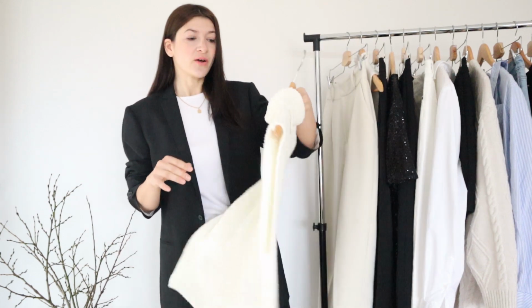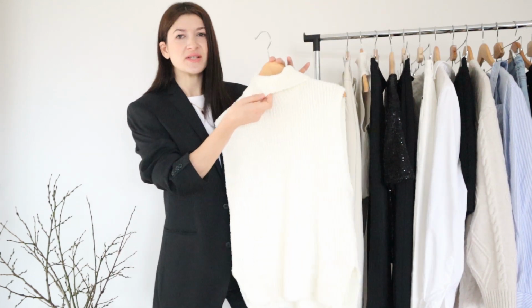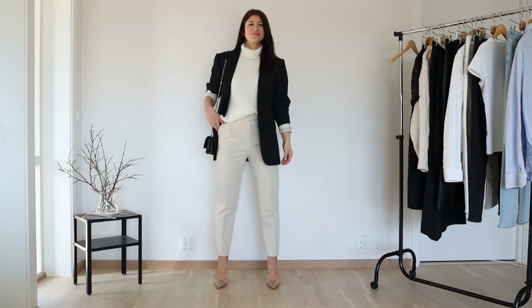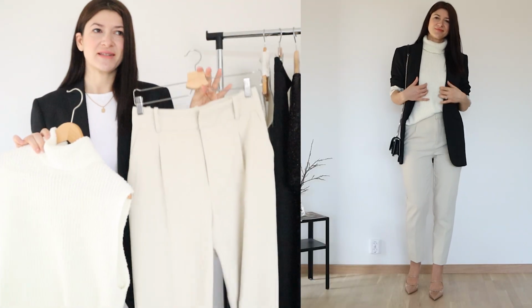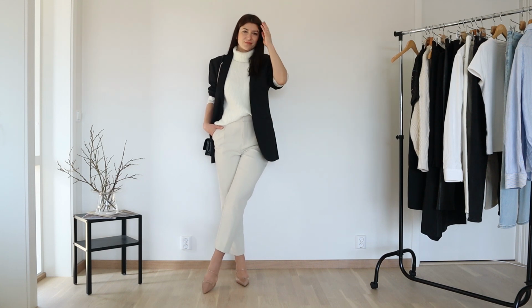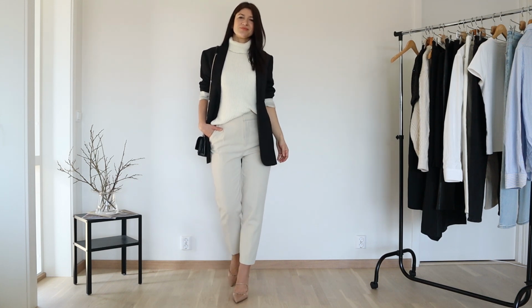It adds a sort of edgy element to this look, so I really love to play with these different style elements. When I'm wearing something more edgy, I try to subdue this edginess by adding some elegant and classy details to the look. So I'm going to start by wearing this really beautiful turtleneck, sort of a sweater shirt, and I'm going to style it with these amazing Zara high-waisted trousers. These are definitely my favorite pair of cream trousers, and for shoes, I have these Zara mules.